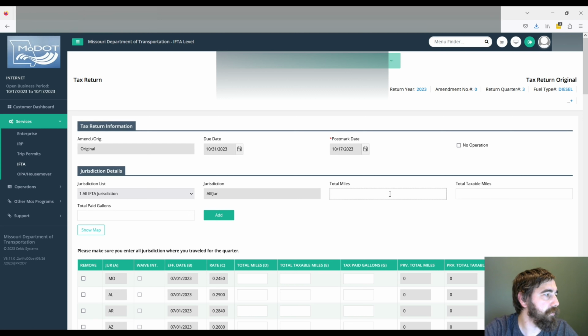Then we want to type in our total miles. We went 21,105 miles. Total taxable is going to be exactly the same. The mega carriers could go a little bit less because technically you could take off miles spent within your own hub or on your own property, but I wish toll roads were able to be taken off, but they are not. And then we purchased 2,469 gallons of fuel, so we type that in.